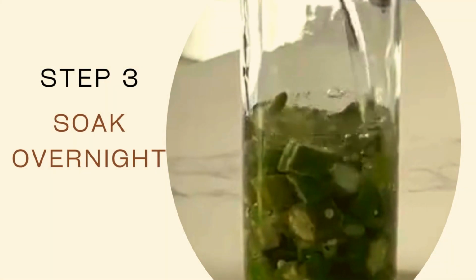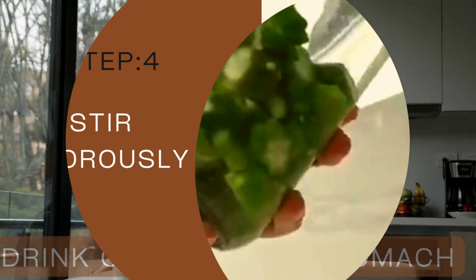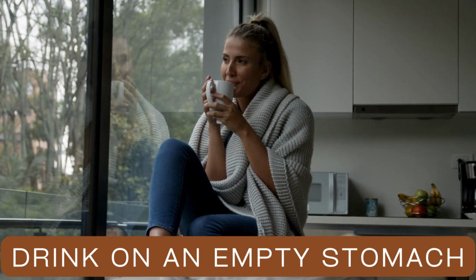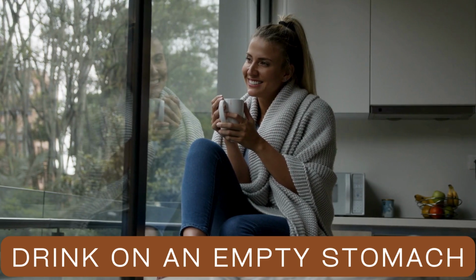Drop the cut okra into a glass of water, around 8 to 12 ounces. Leave it to soak for at least 8 hours, preferably overnight. This lets all those nutrients infuse into the water. In the morning, remove the okra pieces, give the water a quick stir, and it's ready to drink. Some people say it has a mild, almost earthy taste, but if it's too plain for you, a squeeze of lemon can add a bit of zing without affecting the benefits.